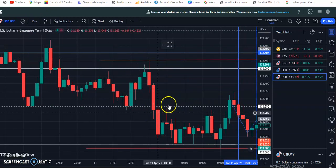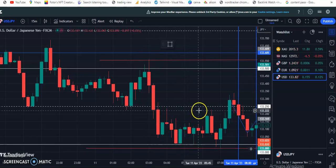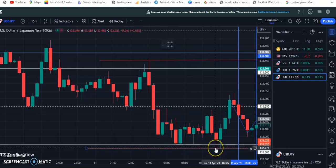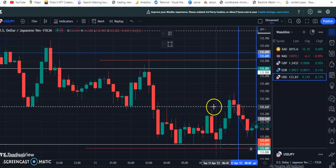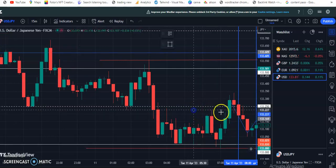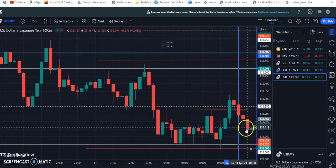The market comes down to the double zeros. In one push, two push, three push to the low, fails to break that low. So in my mind, I know this might be a support. And then during the gap time, they break structure. They break structure. So I'm looking for a retest and then a continuation.